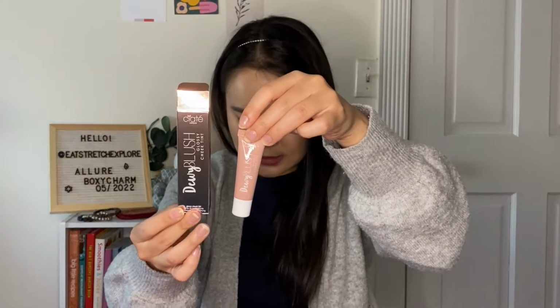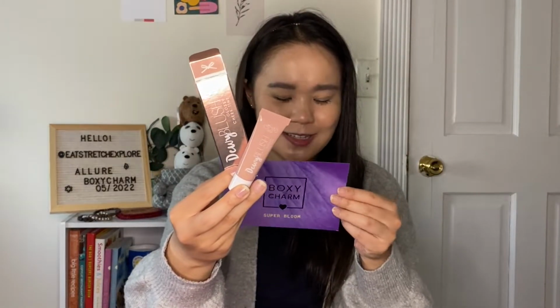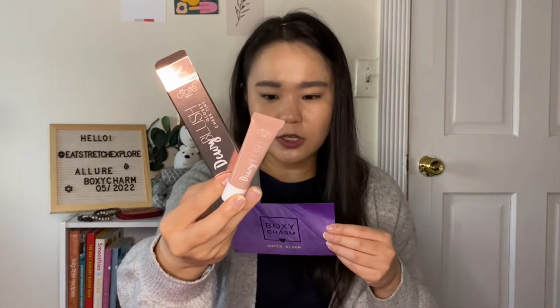The next item is from Ciate London, so let me find it. Okay, so this is what it is. This is the Dewy Blush. Hold on. So this one is the Dewy Blush, and I got mine in the shade Coconut.